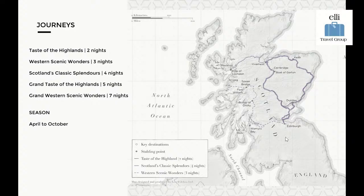The Western Scenic Wonders takes you along the west coast, as the name suggests. Scotland's Classic Splendours includes some of the real highlights and perhaps the most well-known places and cultural icons such as Plockton and the Kyle of Lochalsh, which is incredibly well photographed, and Eilean Donan Castle, for example. So again, each of these itineraries varies greatly, and it really depends on the duration that you have at the time you have available.